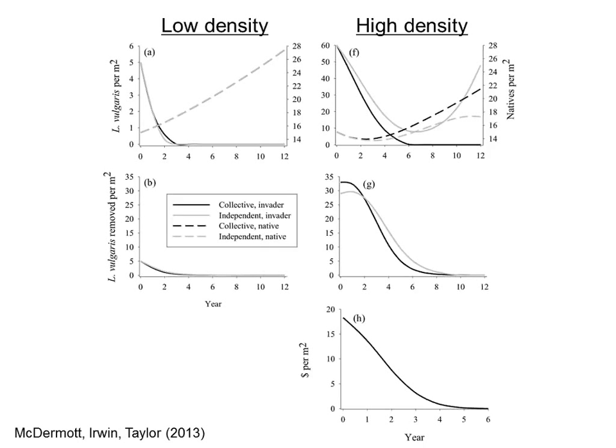What we find, at least early in the invasion process, is that the collective management and independent management lines are right on top of each other. It doesn't matter what type of management scenario you use. As long as you start removing the invaders, there are so few there that you can eradicate them quickly, in about 2 years, and as a consequence you see an increase in natives over time. So we don't have to worry about collective or independent management early in the invasion process. Instead, any money you have for management should probably go into education: educating people about non-native species on their property and to eradicate them as fast as they can when they notice them.